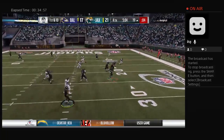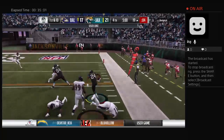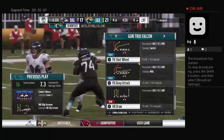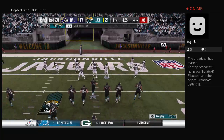Into the red zone, it's Bortles. Now they go screen, it's complete. Oh, and now he bowls him over. And all the way down inside the 5 to the 4. First down, Jacksonville. The passing game looking sharp on this drive for the Jags.